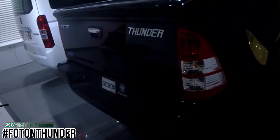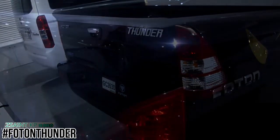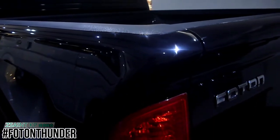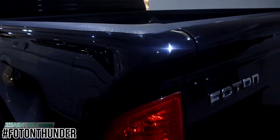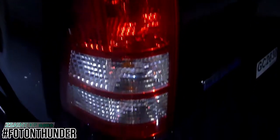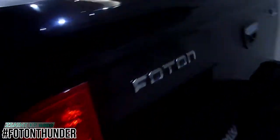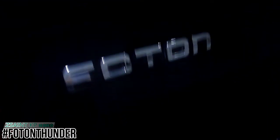fog lights, chrome front grille, wide type fenders, indicators on the body-colored side mirrors, body-colored door handles with chrome highlights, side step boards, rear incandescent bulb projector taillights, front and rear mudguards, body-colored front and rear bumper, rear parking sensors, and a spare tire that is mounted underneath the cargo bed.